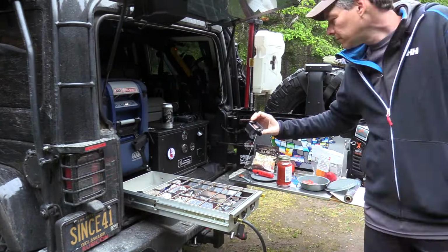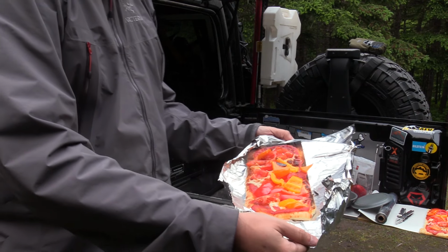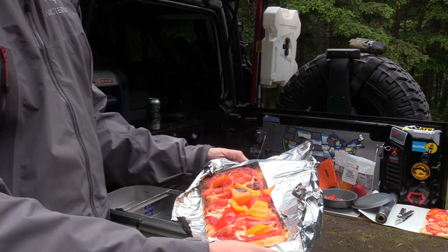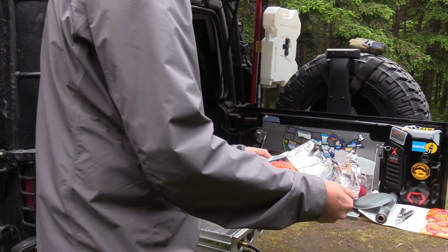Pick it up out of here, kind of see what the finished product is like. And there's your flatbread pizza, cooked without an oven by using the Cook Partner stove as an oven. So that's it. Thanks.